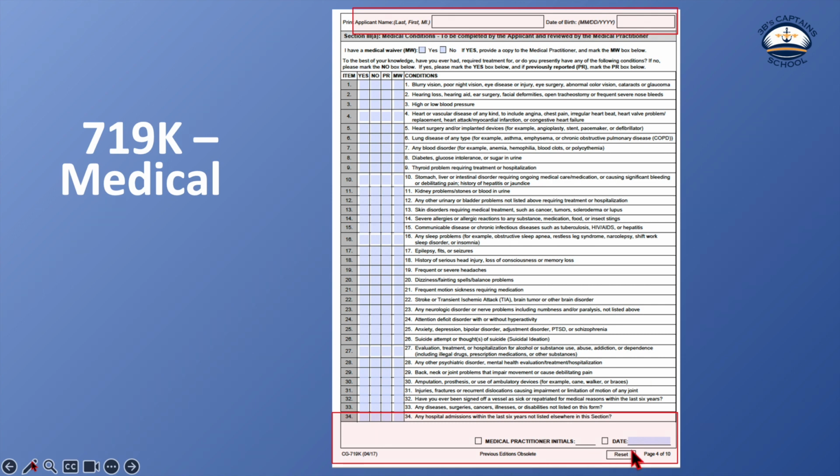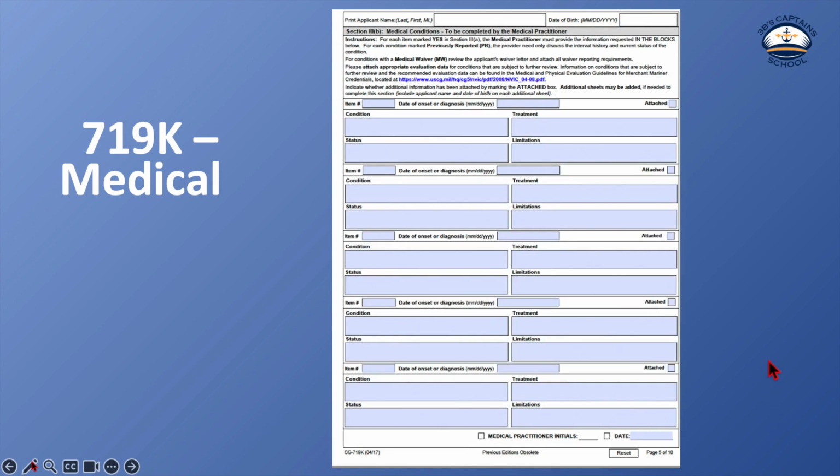Medical practitioner's initials and date. Remember, your name's at the top on this one, theirs are at the bottom. So on this page, your name, date of birth at the top.